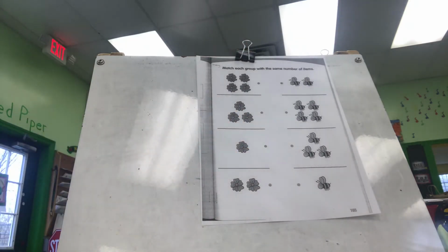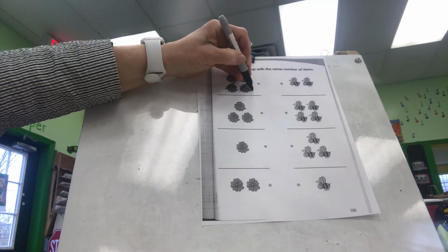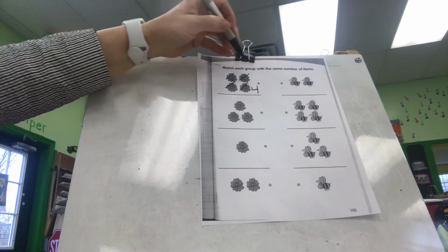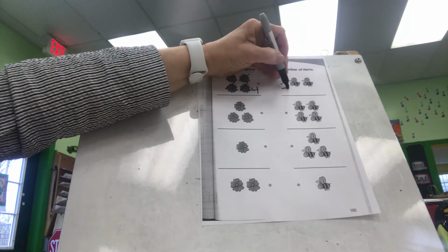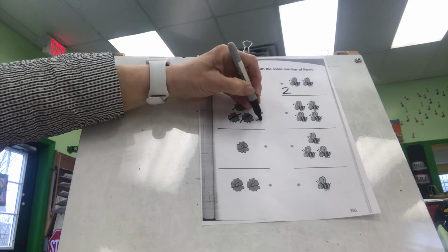We're going to match each group with the same number of items. So we have how many flowers? 1, 2, 3, 4. I like to put the 4 right here so I remember. And how many bees? 1, 2. Then I don't have to go back. How many flowers? 1, 2, 3. I like to put the number right there.